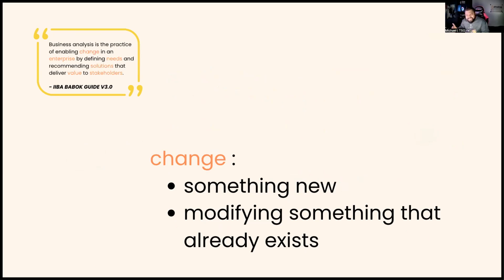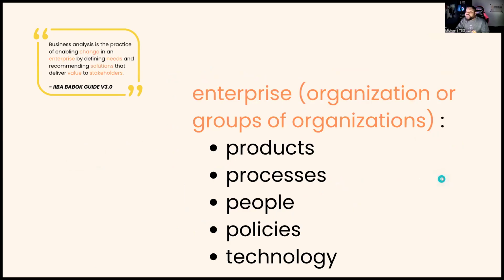Hold on, something new. What is that something? Oh, we defined it already. So it means that in business analysis, you can actually be creating a new product for that company, or modifying the one they already have. Or you can be creating a new process for that company, or modifying the process they already have. Maybe because that process is inefficient. Maybe because that process is costing a whole lot of money. Maybe because that process is very manual and time consuming. So now they want to put it in order.